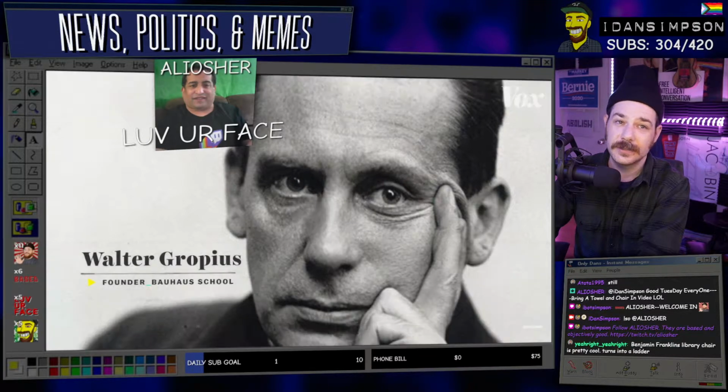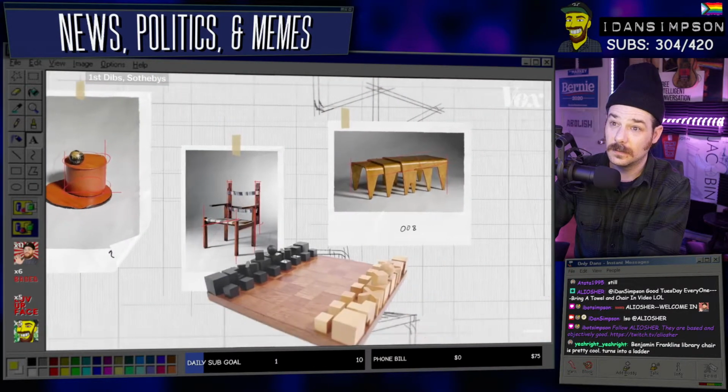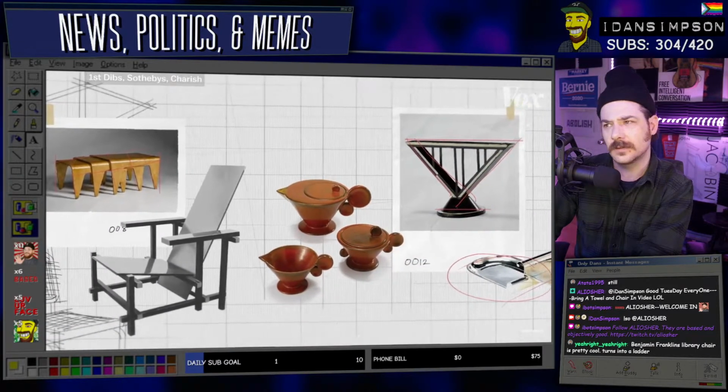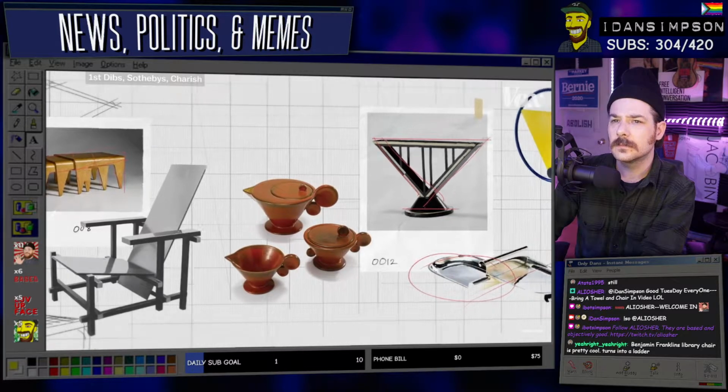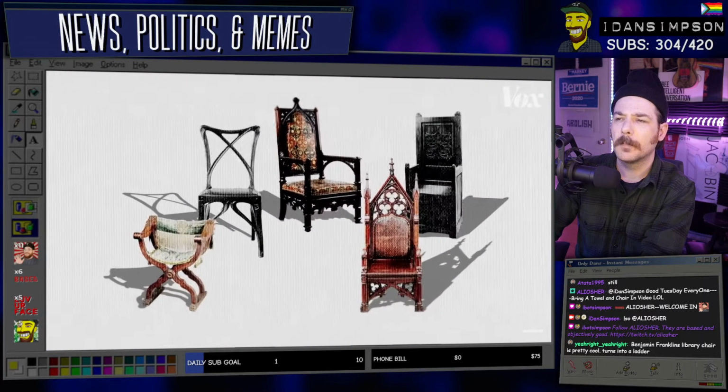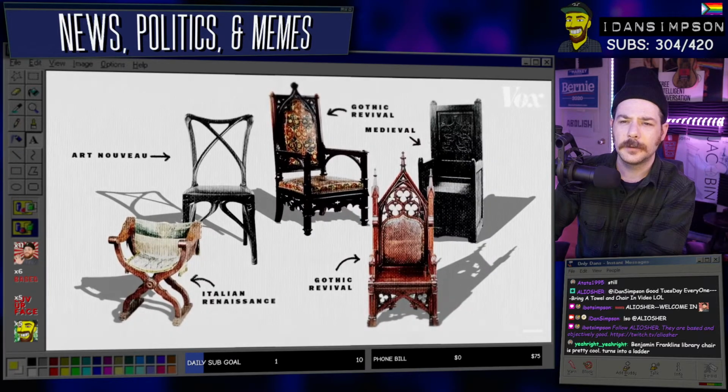You like chairs? Good. Walter Gropius. His goal was to merge art and industry, creating work that was deeply modern and simultaneously beautiful, functional, and reproducible, which was a pretty radical change from the exclusivity and ornamental frills of other design movements.